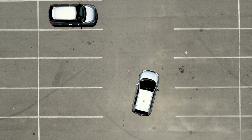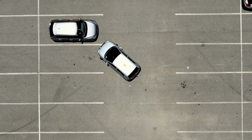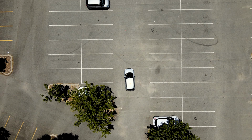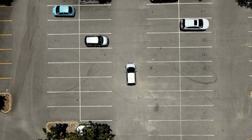He got out a bit wider this time, but still very much the same result because he mismanaged his turning angle. Don't be tempted to take the first available spot at any cost because you can potentially lose critical points as the assessor will judge your choice as well.